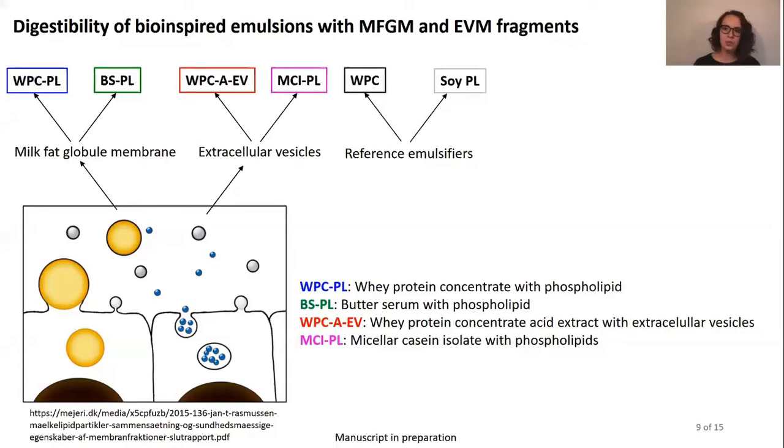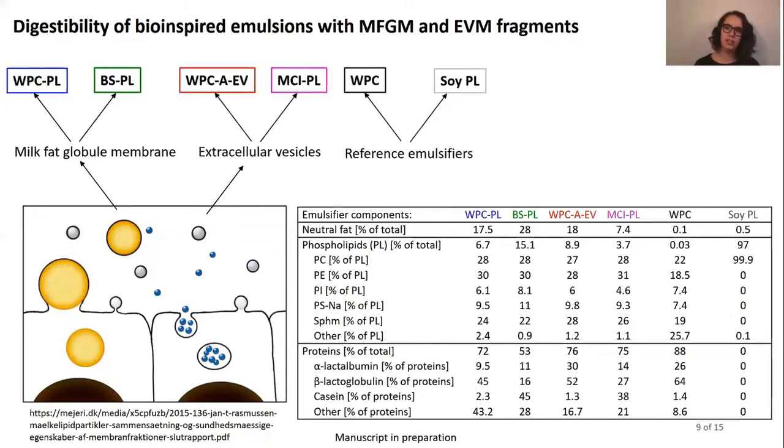In addition, we used two reference emulsifiers, namely a protein reference consisting of whey protein concentrate and a phospholipid reference consisting of pure soy phosphatidylcholine. These references were chosen since whey protein concentrate and soy phospholipid in the form of soy lecithin are found in most infant formulas. We also did a compositional analysis, and that revealed that, as expected, we found very different amounts of phospholipid in the two reference emulsifiers, and also different protein content, exactly as expected.